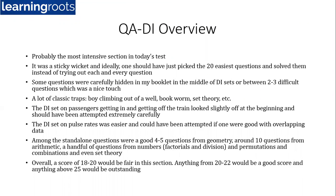But then again, if you are clear with the question type which involved people getting in, people going out, and how two things come together and make one data point, that was again the central idea of that entire set. Again, I would say not exactly doable, but someone with a good sense of numbers could have done this question. Again, I didn't attempt this question during the test. So both the DI sets I didn't attempt.